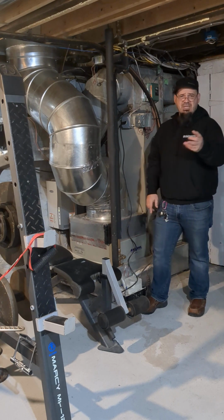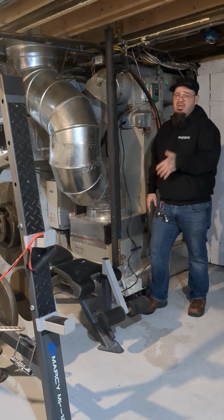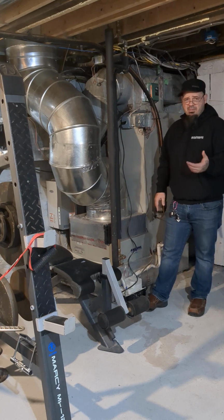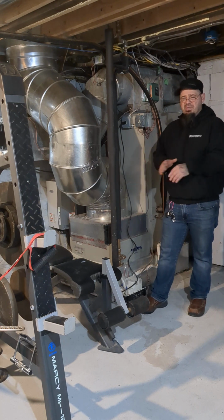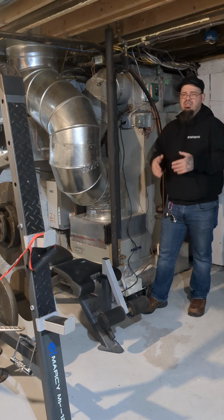And then lastly is do your seasonal maintenances, because there's parts of this that need to be cleaned and taken care of that you just are not equipped to manage. So that last piece is letting us come in twice a year, cleaning it and making sure that it has the proper amount of airflow.